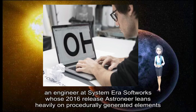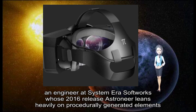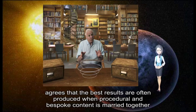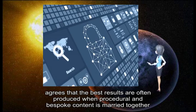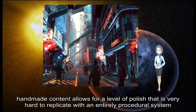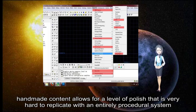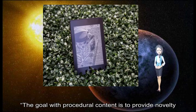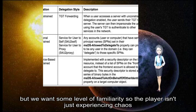Zabir Hoque, an engineer at Systemic Softworks, whose 2016 release Astroneer leans heavily on procedurally generated elements, agrees that the best results are often produced when procedural and bespoke content is married together. Generally, handmade content allows for a level of polish that is very hard to replicate with an entirely procedural system, Hoque says. The goal with procedural content is to provide novelty, but we want some level of familiarity, so the player is not just experiencing chaos.